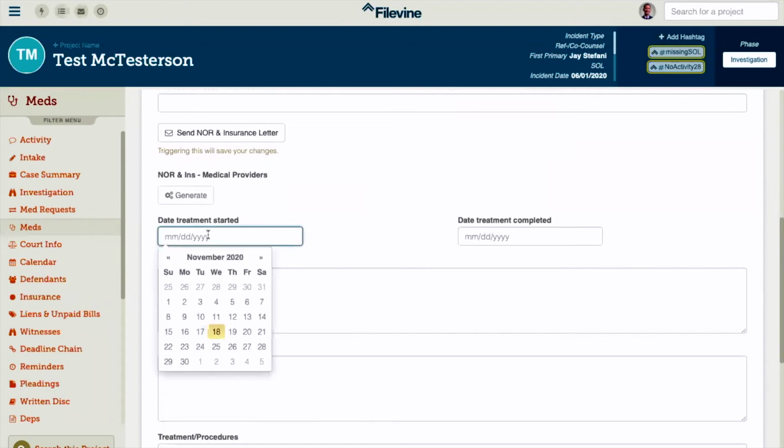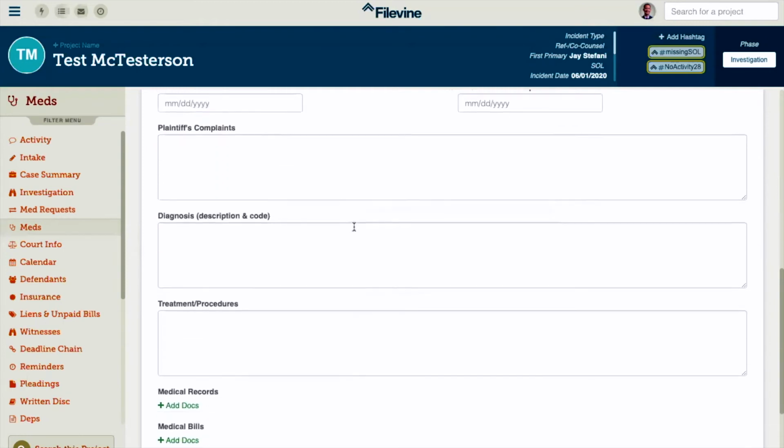and we create one of these cards for each individual visit because we really want to stay organized and keep them split out. We also put in for that particular visit what our client's complaints were. If the client goes in and the doctor takes the history and says, patient complains of low back pain or shoulder pain or dizziness, we put that in here, the complaints.